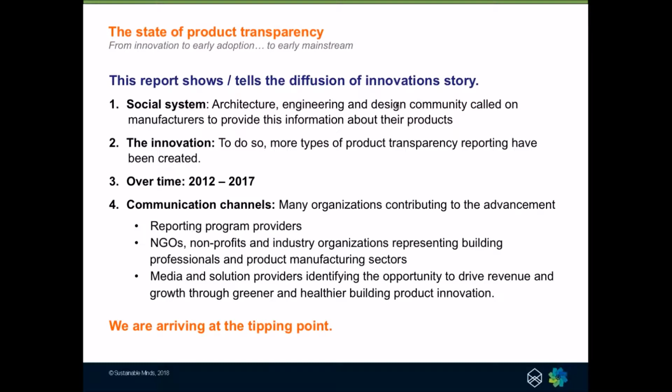Every single one of these channel partners, I'll call them, have been really important to driving the growth of this new innovation, and it's only going to continue. So that's what we're going to be looking at.